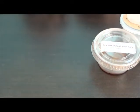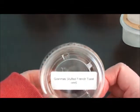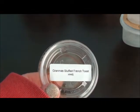But it definitely needs cure time. Okay, so from Haley's Heavenly Scents, I have Grandma's Stuffed French Toast.